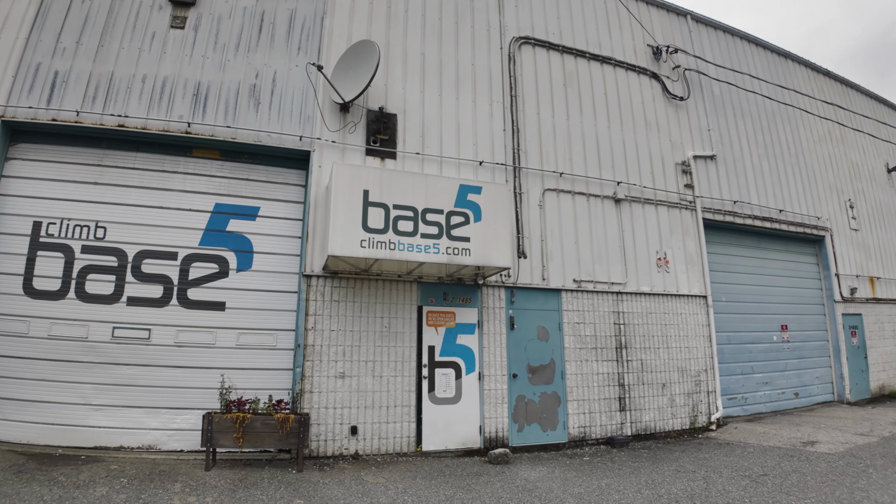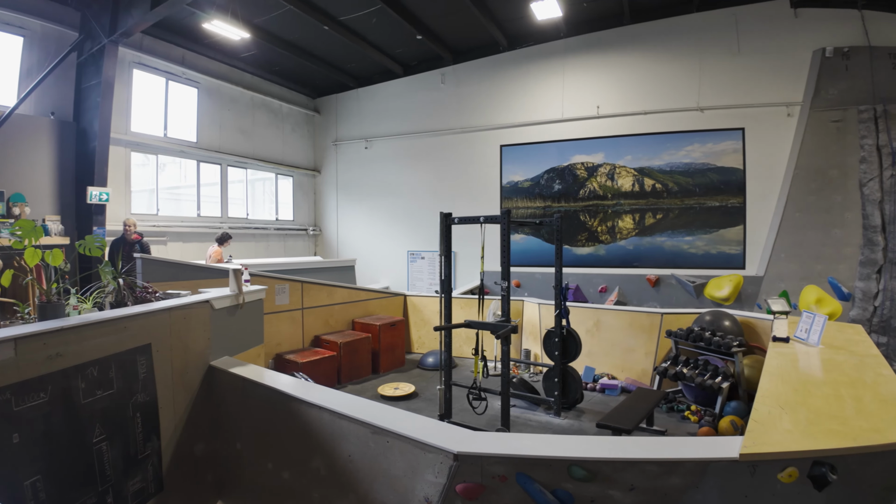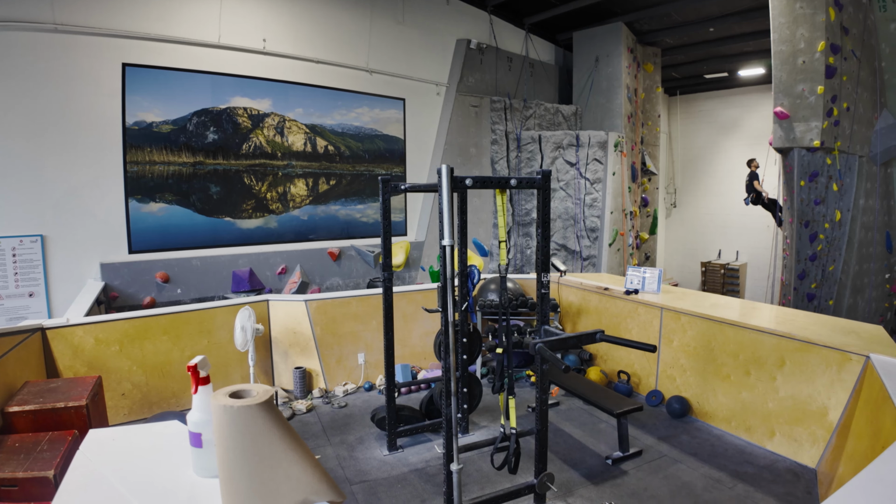Alright guys, we're here at Base 5 North Van. I haven't been here in 10 years, let's go check it out. Passes can be shared between both locations, and a day pass is about $30. The gym is medium-sized, featuring lead, top rope, and bouldering.